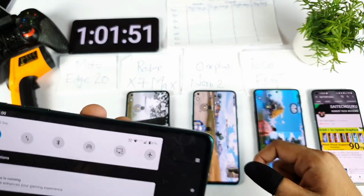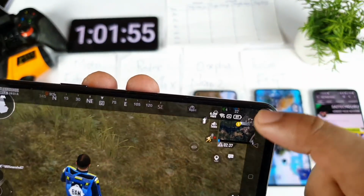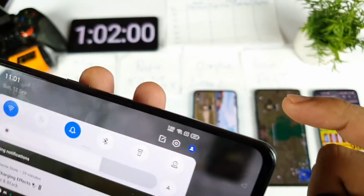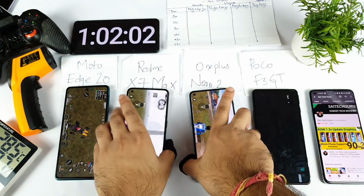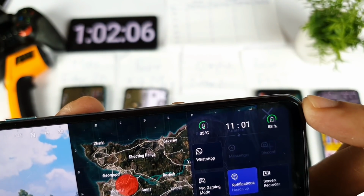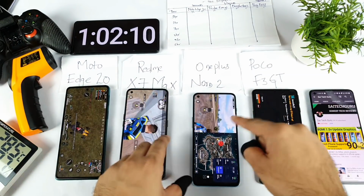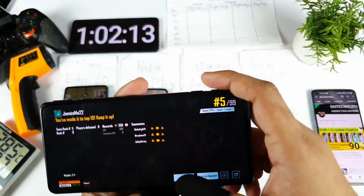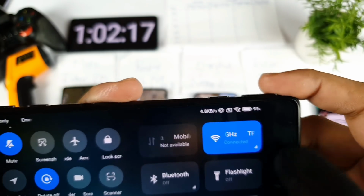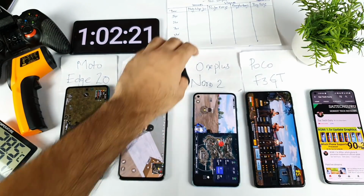And 87% we see in the Moto at this moment, and in the Realme X1 Max we are seeing about 89%. As you can see, 89% in the Realme X1 Max device. In the OnePlus Nord 2, the battery is close to 88%. So 87, 89, 88, and in the Poco F3 GT, it's going to be 93%, slightly the highest, in the Poco F3 GT, which we got. As you can see, friends, clearly how the battery percentage is.